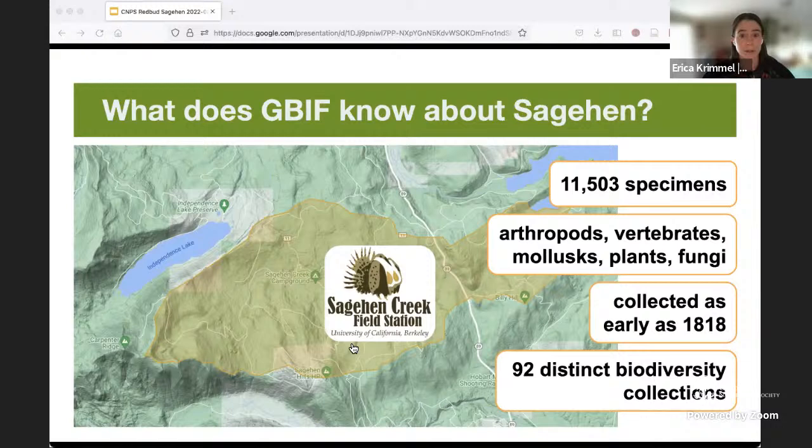And they're in a broad taxonomic range: arthropods, vertebrates, mollusks, plants, fungi. They also have a broad historical range. Our specimens date back to the 1960s, some of them to the 1950s. But on GBIF, we're seeing specimens that were collected in 1818. So that's pretty cool. Our timeline, or time capsule, gets extended.